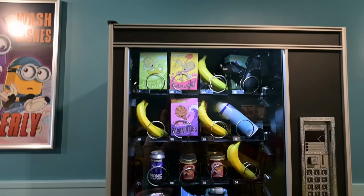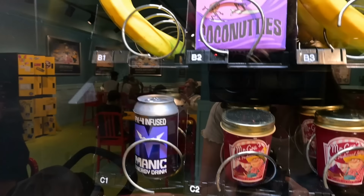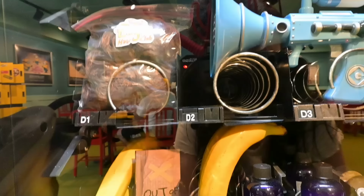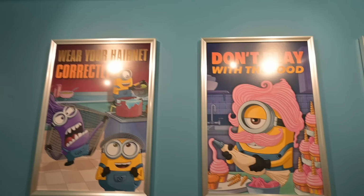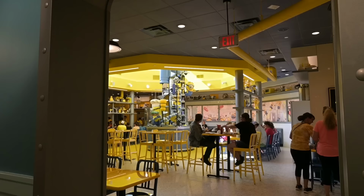Minions vending machine. Yeah, that's their boots or shoes. Gross jello or jelly or jam. Jam. And the wig he went on the date wearing. Yeah, that's very practical. Yep. That's fun. Cool, let's check out the kitchen.